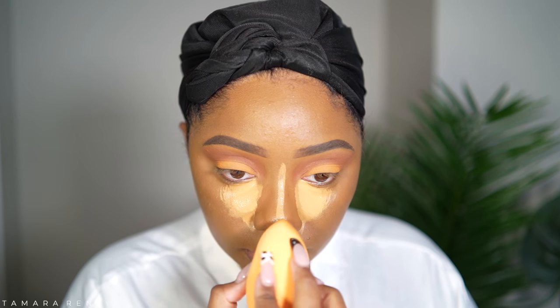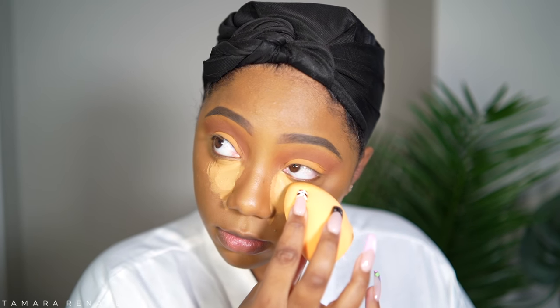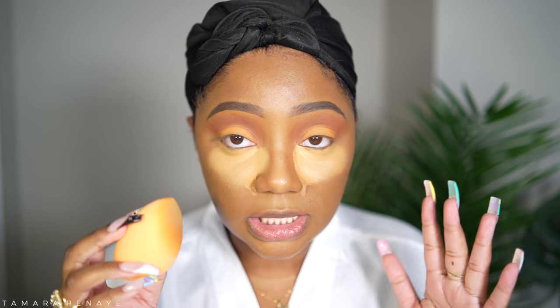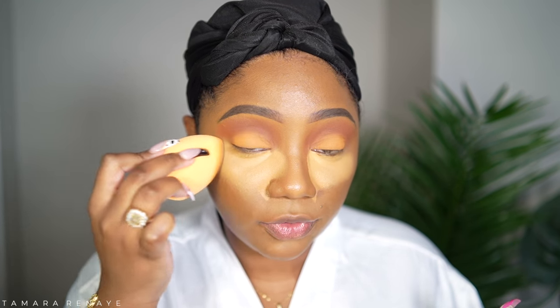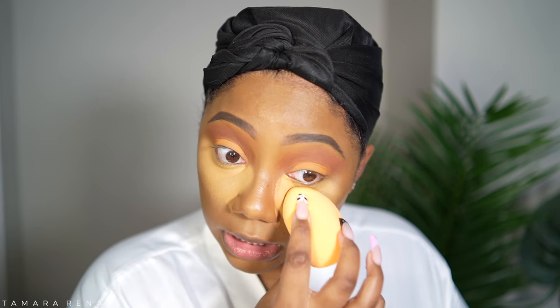My foundation was starting to crease. And I like to evenly blend my under eyes together, at the same time. It just helps to distribute the same amount of concealer under my eyes. Because if I do one eye first with the same beauty sponge, I just find that whatever's on this sponge will transfer onto the other eye. And then one eye will have more of a vibrant, bright look, and the other eye will look too dull.